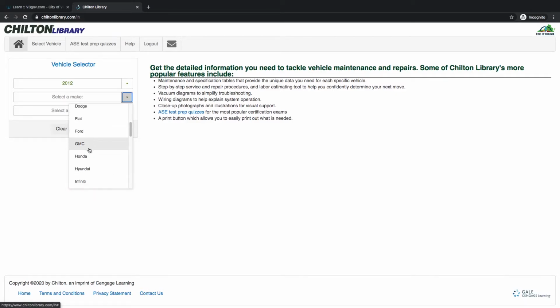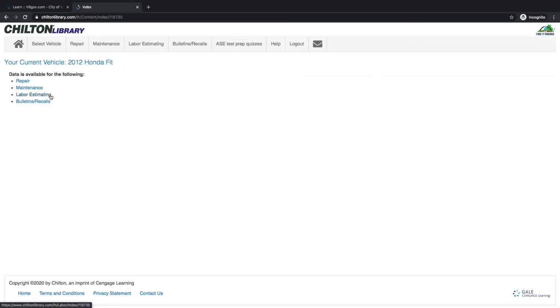For this particular vehicle, we have 4 categories of information available: repair, maintenance, labor estimating, and bulletins or recalls. Other vehicles may have less categories available. I'm going to click on repair.